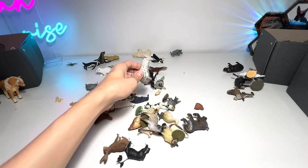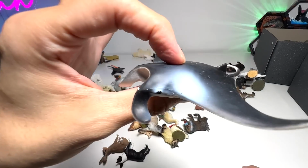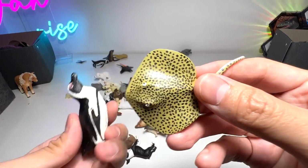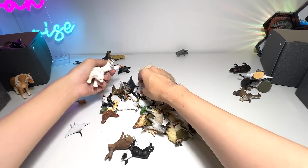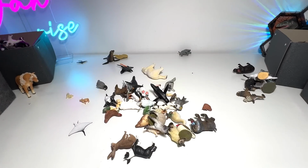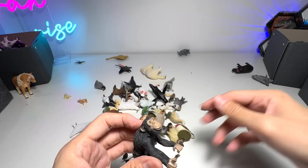Pelican. Spotted seal. Manta ray. Sea lion. A ray. South African penguin. A couple of polar bear cubs. Super adorable. A penguin. African penguin. Sea lion. Mandrill. Chimpanzee.